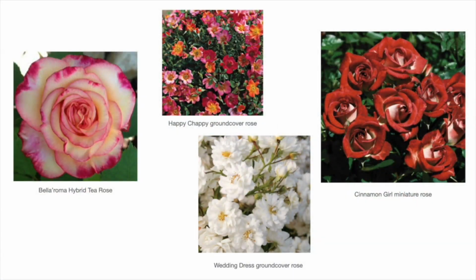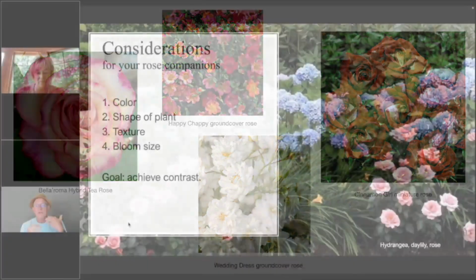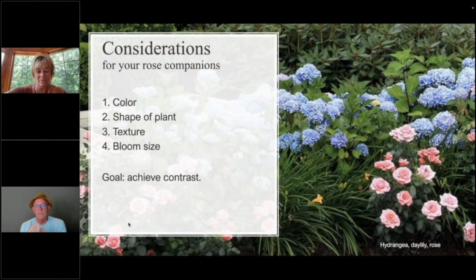If you grow all hybrid teas and floribundas, you're getting a pretty similar size, but look at the photographs. There's a hybrid tea, Bellaroma, on the left. You've got Happy Chappy ground cover, that's a smaller bloom, a single-flowered bloom. Wedding Dress ground cover, also a smaller bloom, but that's also a flower that is more fully petaled. Then you've got Cinnamon Girl, which is a miniature that looks like a hybrid tea, but a smaller bloom. All of that is contrast. Those are the kind of things we're looking to begin building this garden as we move through it.